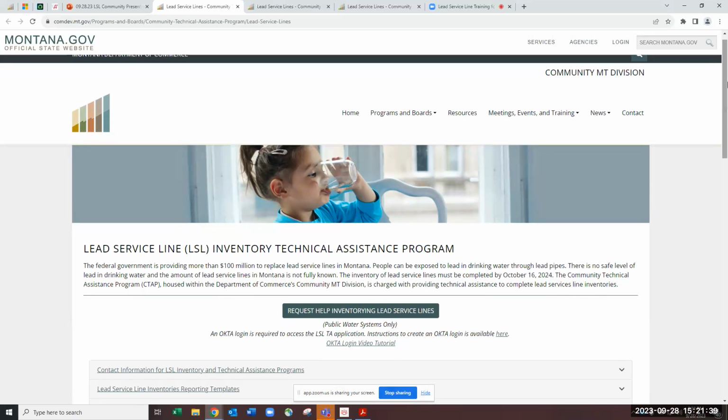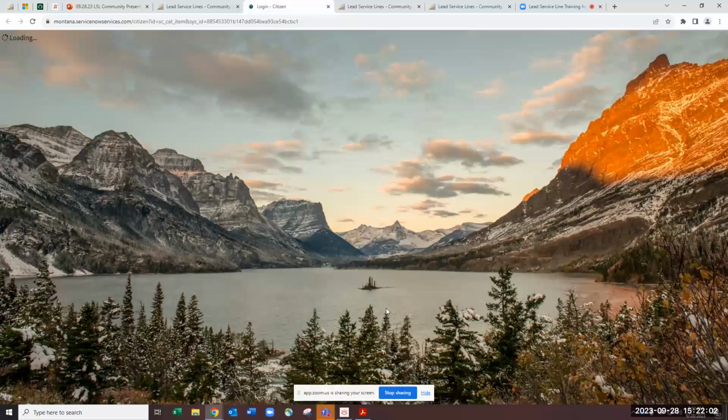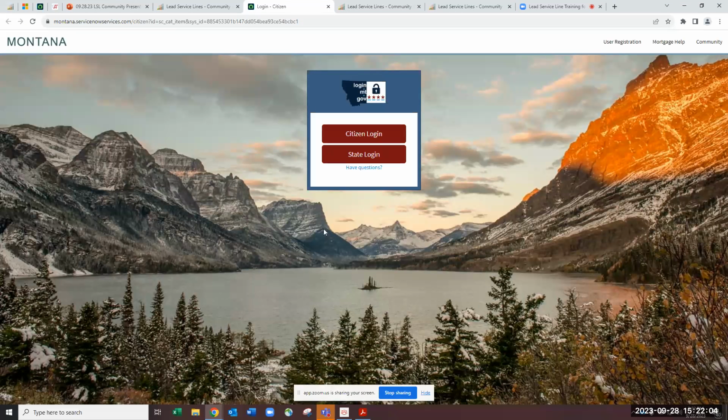For those of you that have submitted an application, you will just click on the link or go to our landing page, and you're going to have a login to sign in. And as you can see here, an Okta login is required to access the LSL application. So we have a video tutorial, and we also have a PDF with instructions on how to log in. So you're going to click on request the lead service line help. And for this example, we're just going to go to our state login so we can go directly to the application.